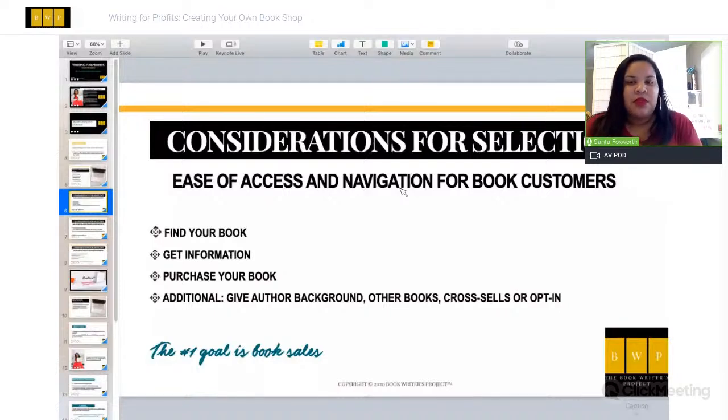Now, when you write and self-publish your book, you are automatically and instantly an entrepreneur. You now have a publishing house. It is your own individual publishing house. You're not a major publishing house, but you are a boutique publishing house, right? You are a self-publishing house. With that being said, you want to make sure that you are thinking about the fact that your book is a business.